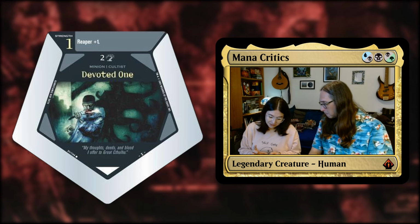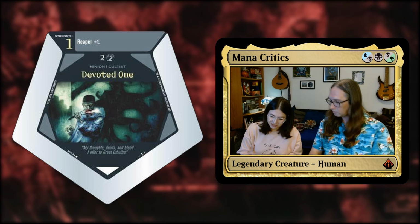This is illustrated by Ben Templesmith, and it is a minion cultist. Very cool.